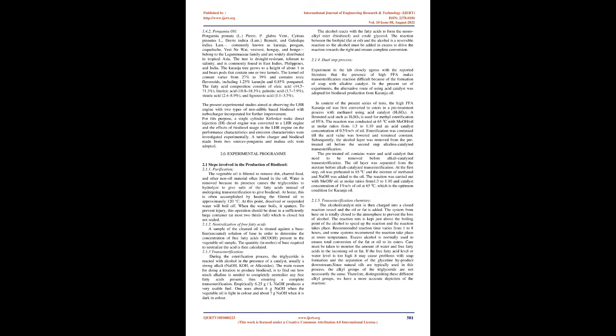The fatty acid composition consists of oleic acid, 44.5 to 71.3%, linoleic acid, 10.8 to 18.3%, palmitic acid, 3.7 to 7.9%, stearic acid, 2.4 to 8.9%, and lignoceric acid, 1.1 to 3.5%.